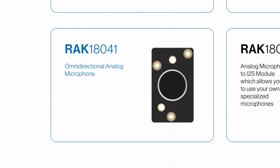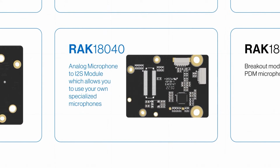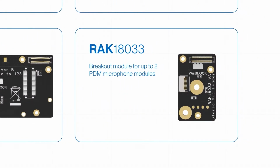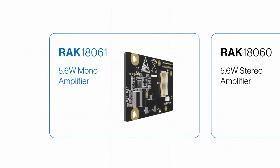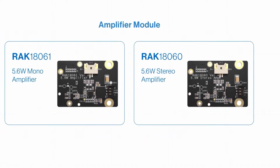RAK18041, omnidirectional analog microphone that works with the analog microphone to I2S module, RAK18040, which allows you to use your own specialized microphones. Finally, we have the RAK18033. This is a breakout module that allows you to connect up to 2 PDM microphone modules. How about giving your IoT applications a voice? Well, our WisBlock audio products also includes audio amplifiers, RAK18061 mono amplifier and RAK18060 stereo amplifier, and a variety of speakers to pair with the amplifiers and test your project.